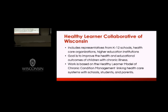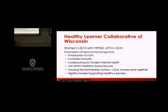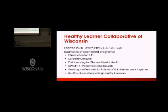Our goal is to improve health and education outcomes of children who have chronic health conditions. What got us going back in 2009 was something called the Healthy Learner Model. This was developed through a large grant given by the American Lung Association to the school district in Minneapolis, and they were interested in improving outcomes for children who have asthma. The model was a community-wide model that included schools and clinical practice sites. We based ours on that, and at one of our very first meetings, I guess in 2010, we brought in the head of school nursing in Minneapolis and in St. Paul, and they talked to us about their experience with the Healthy Learner Model and how important it was to have this cross-communication. That got us really excited about the prospects here.